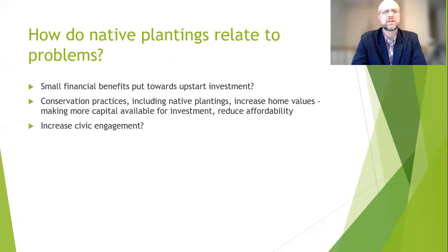The conservation practices, including native plantings, may increase home values, as has been demonstrated in the intentional community of Prairie Crossing, where native plantings were part of conservation practices. It led to increased home values relative to similar neighborhoods close by Prairie Crossing. Would this make more capital available for investment? Possibly, with increased home values and more finances available to individuals in Grinnell, but it would also potentially reduce affordability. So there's uncertainty about that.